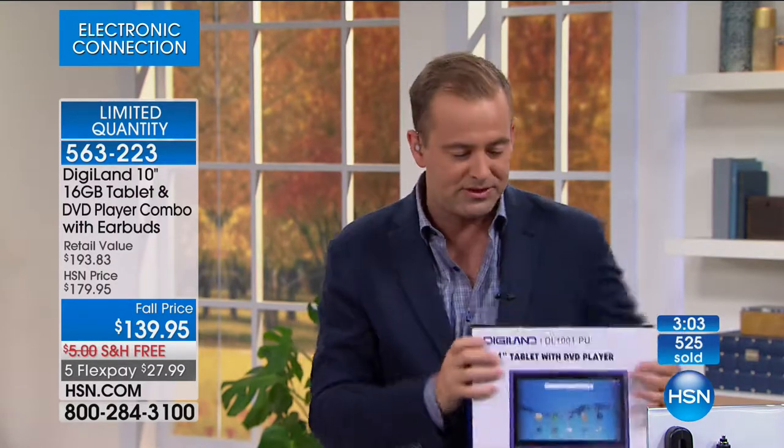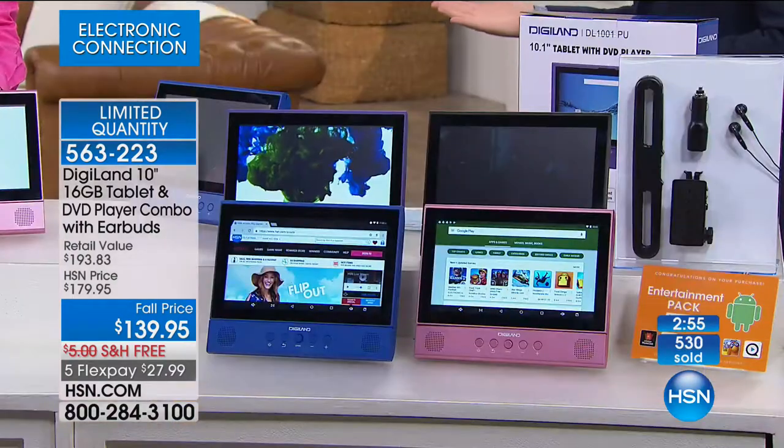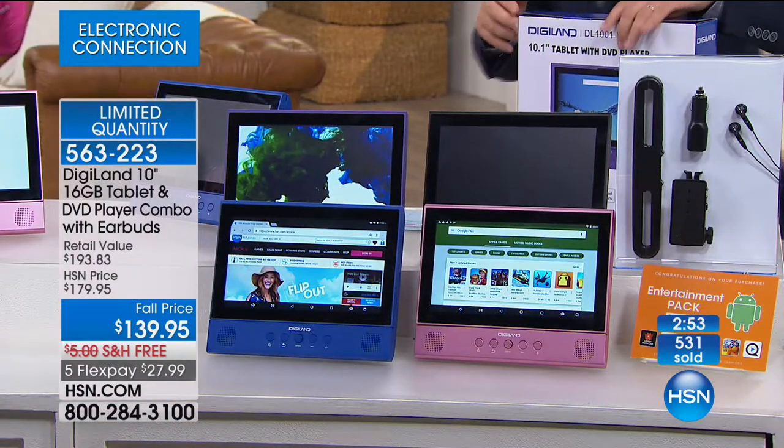Just knowing that the kids who are sat in the back seat can use the tablet and go onto Netflix or play games or put in a DVD again, that's gotta be worth $100. Easy. Come on. Absolutely, you know.